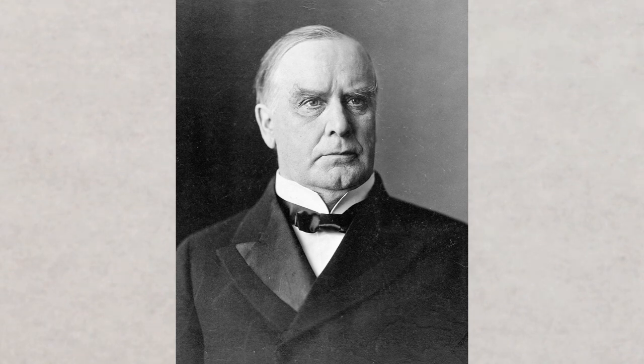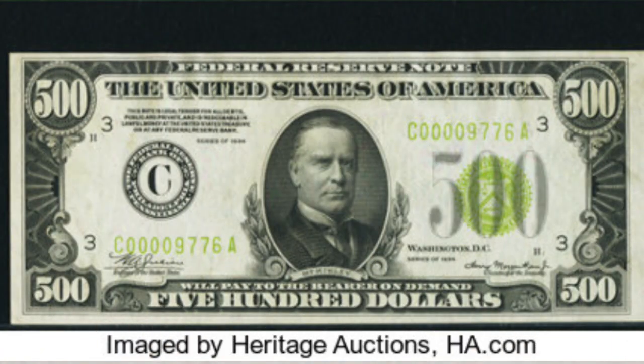The $500 note stayed in circulation until the Federal Reserve discontinued the note on July 14, 1969. Those large bills were pulled because of their association with criminal activities like money laundering, tax evasion, etc. However, it doesn't mean that the $500 bill is not still legal tender. Actually, it's quite the opposite. The $500 bill is legal tender.